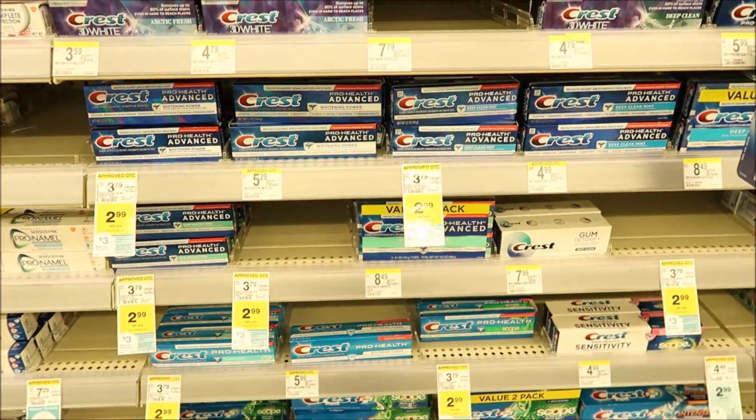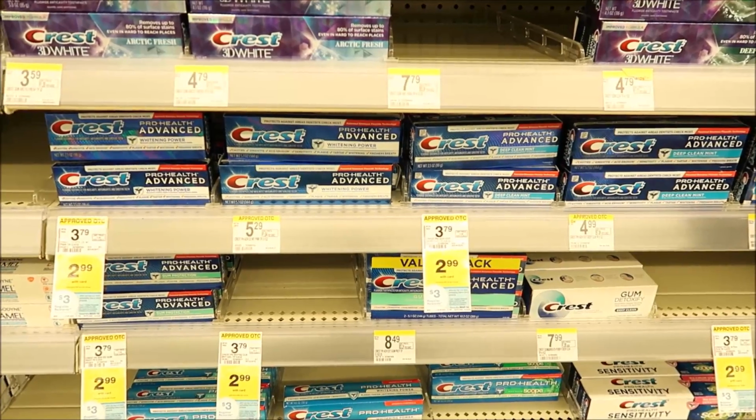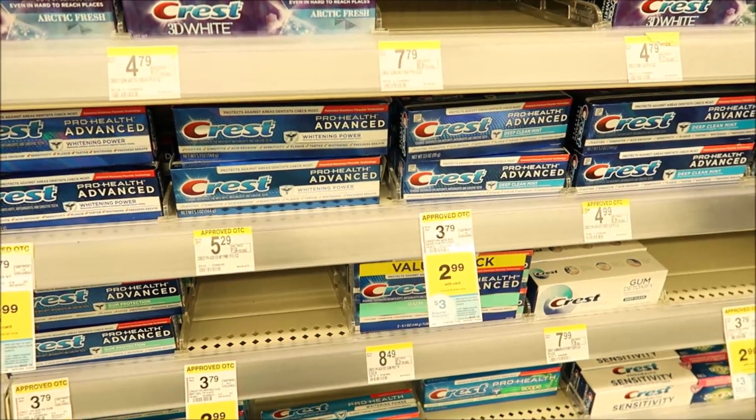Now it looks like you can do it with the toothpaste and the mouthwash, but at my store right now the mouthwash is marked $3.99. It could be the wrong tag up or something like that, but it's actually cheaper to do this, so if you guys want to go ahead and do that, go for it.